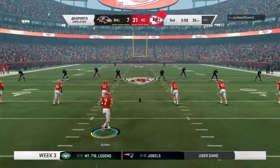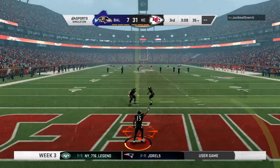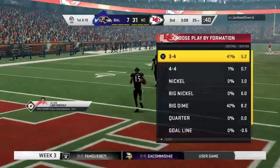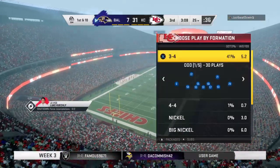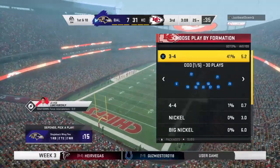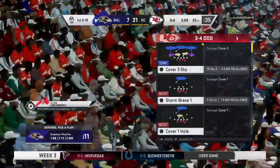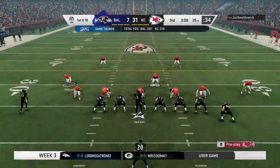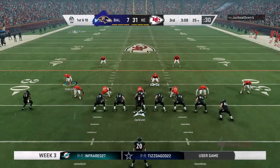Now after the touchdown, here's Butker on to kick it away. And no return on this one as the fair catch is signaled for and taken. Let's go. The Ravens take over 1st and 10 at their own 25-yard line. Jackson and the Ravens come up now 1st and 10 at their own 25-yard line.